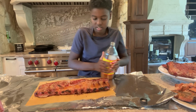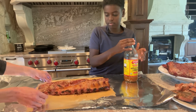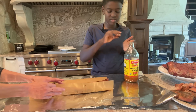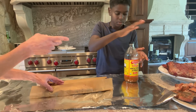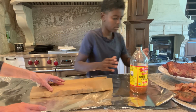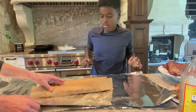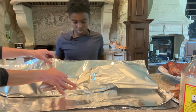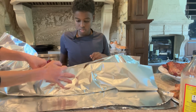That's perfect. Good job. Now, we're gonna fold this. And the reason I use parchment, because we don't want hot food touching tin foil. You don't have to put that on because we're gonna use it for all the other ones. Can you take it off the tin foil? There we go. Now we're gonna wrap these tightly. So wrap, oh, nope, just one piece.